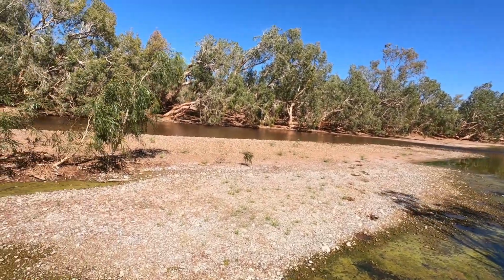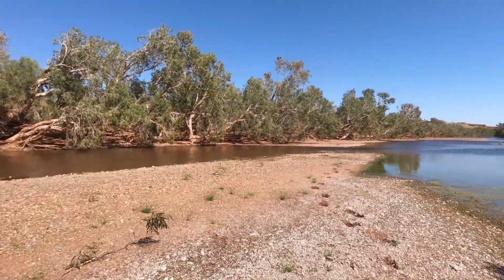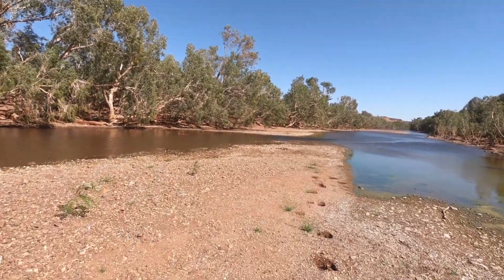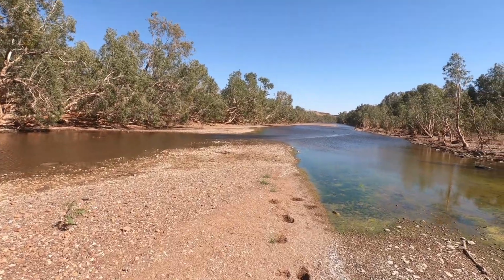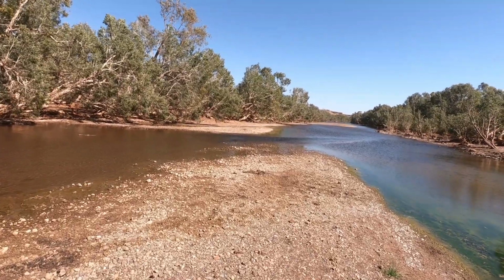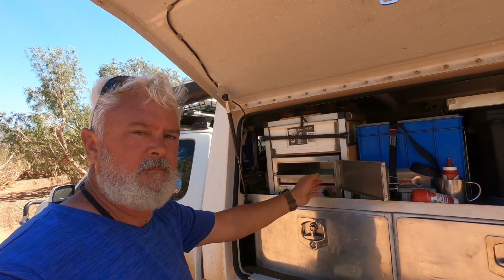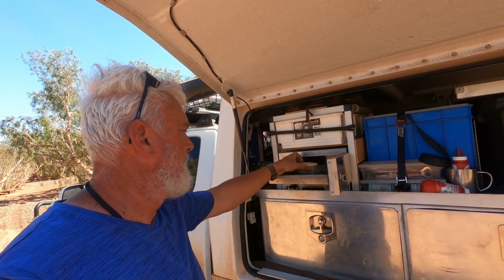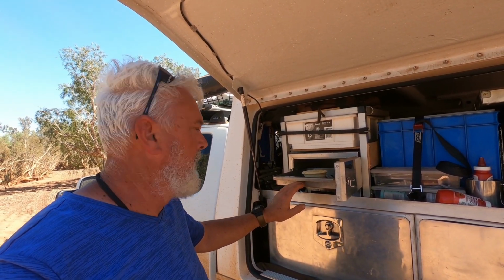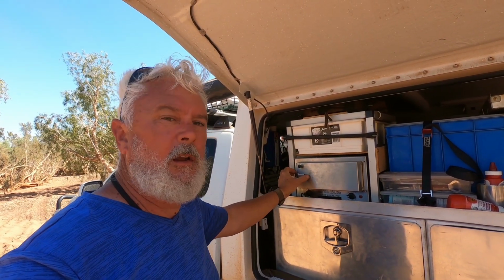Looks like there's only one person here, but there's plenty of room for lots of people to be here. I'll have to put this one on my to-do list for next time, maybe when I come up here again next year. Premium beef, cheese and bacon Angus pie. Sounds like a plan to me.